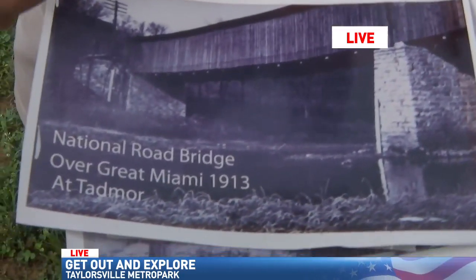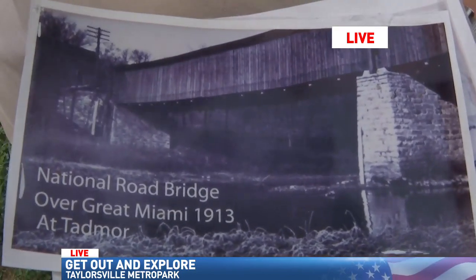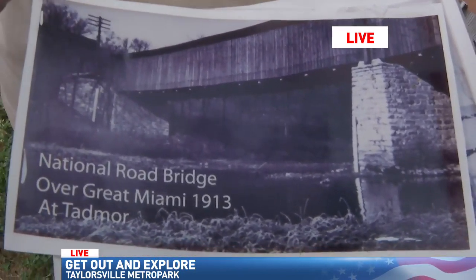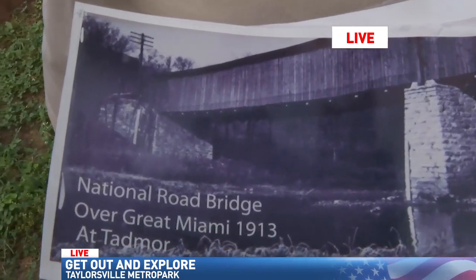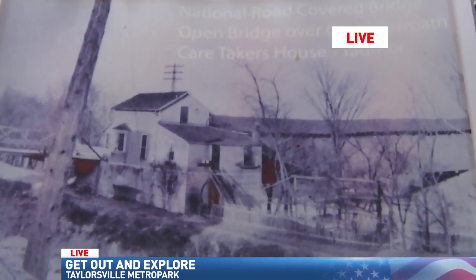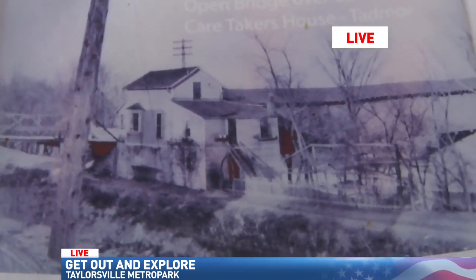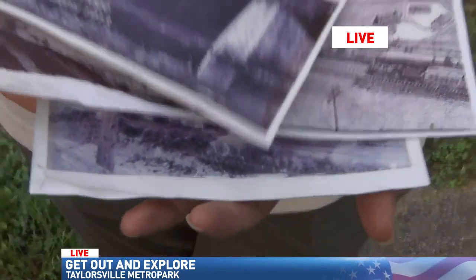So this is the covered bridge that was on National Road. So this was in place. It came across, and the bridges were covered because that protected the wood structures from the elements. And also, if you were walking or in a wagon and there was inclement weather, you could pull over and rest there and be a little bit protected. So that's the reason for the covered bridges. That is amazing. Wow, so a lot of history here.